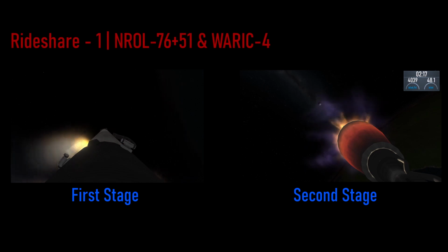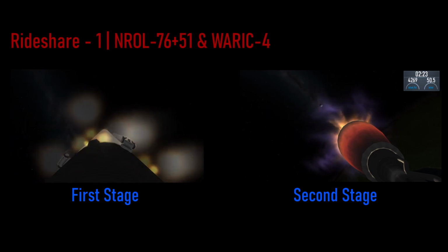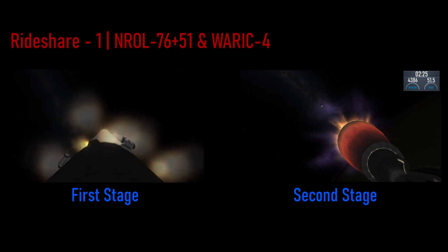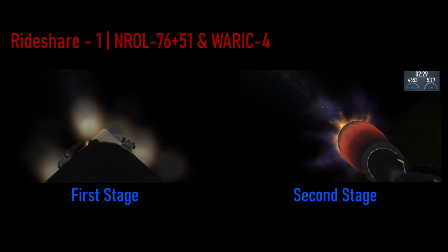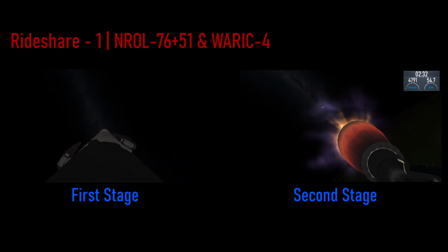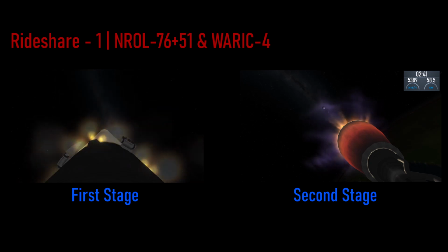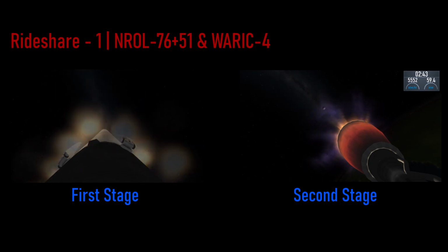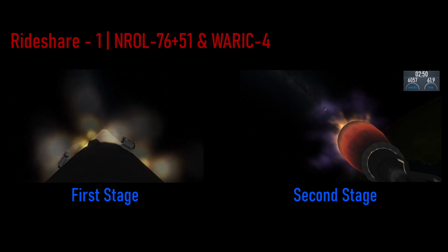Boost back burn shut down. And there is fairing deploy. Fairing deploy. That just protects the payload as we climb. First and second stage trajectories look good. You heard the call, first and second stage trajectories look good. Signal Commuda pass over.